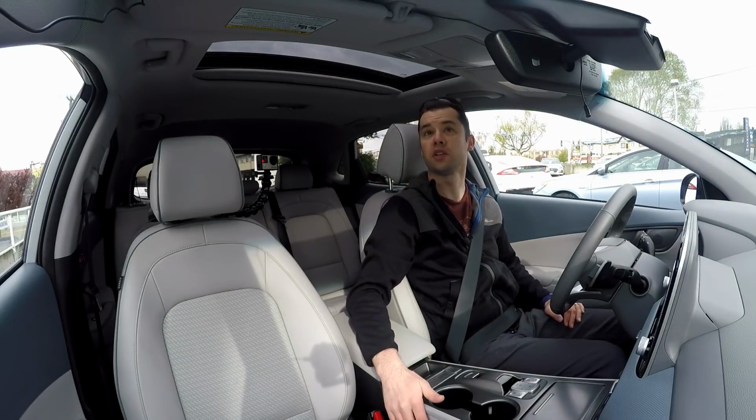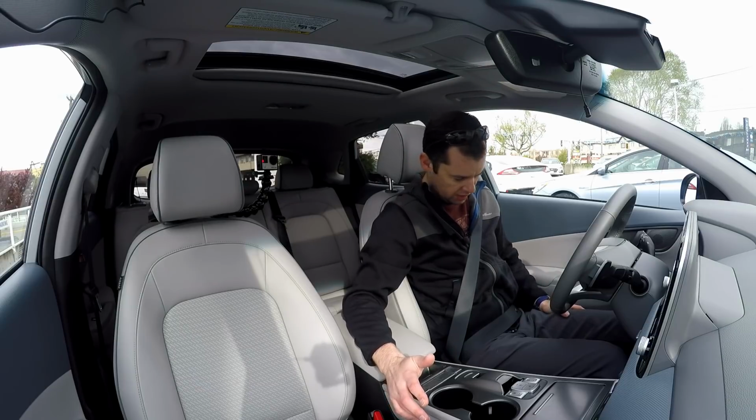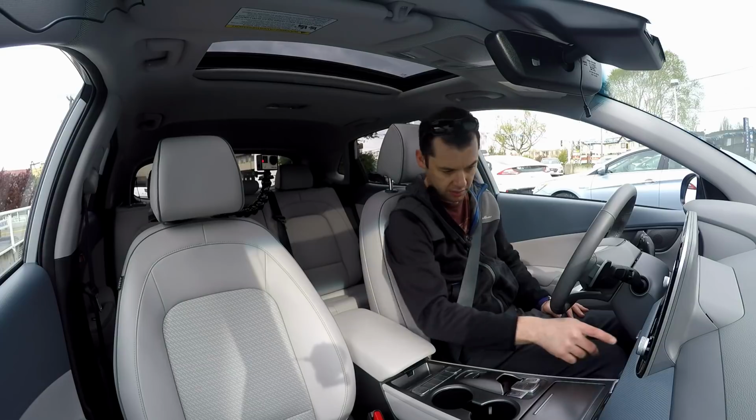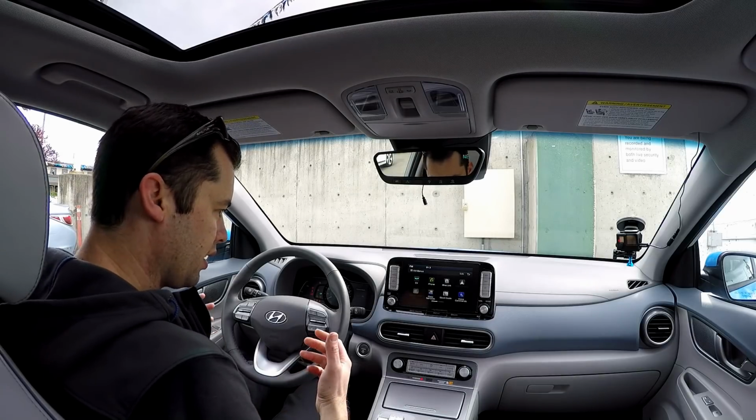Yeah, it's awesome to have a sunroof. Seats are all power and everything. So let's turn the car on. It's the same as any other electric vehicle: foot on the brake, hit the power button, and I just know that.